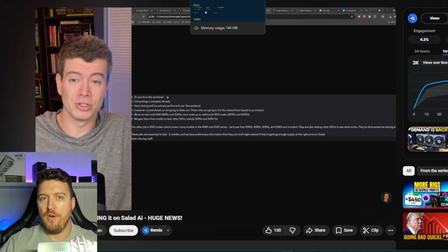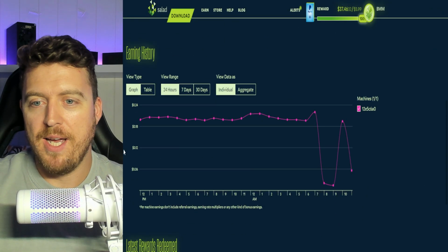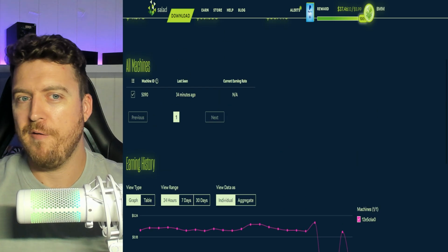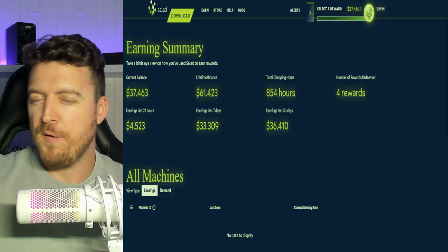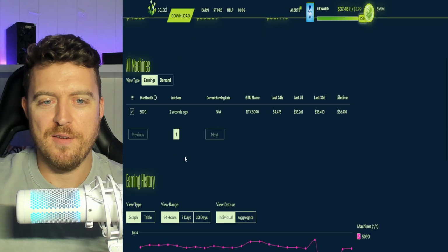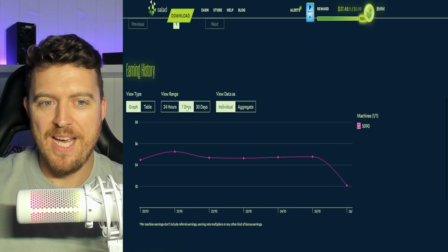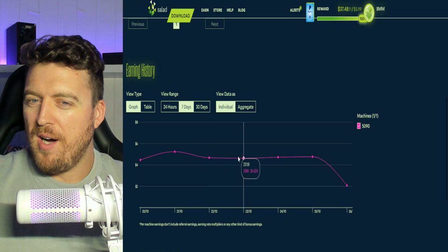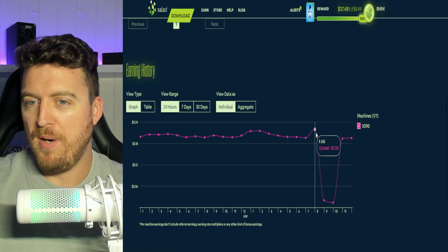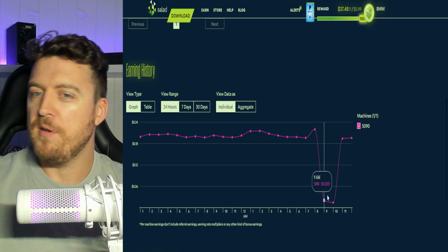So let's move on over here and let's have a bit of a look at how my rig has been going. So last seen, that was 34 minutes ago. Let's refresh this page. Now I've been on this for about 7 or 8 days right now. And as we can see, it's doing pretty well, averaging around 20 cents an hour or about just under $5 a day. So looking really, really nice. We did have a spike up here and then a lull down. There was an update that just came out. So we did that update.